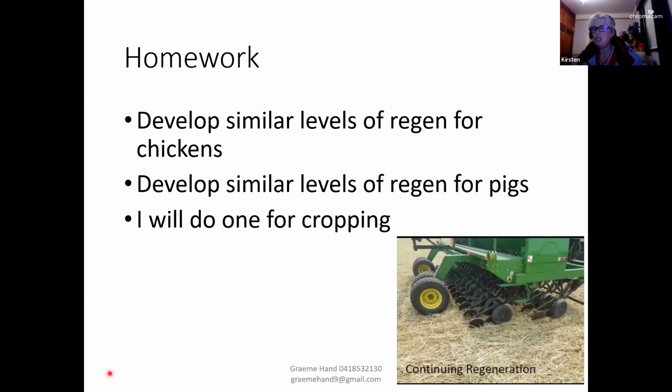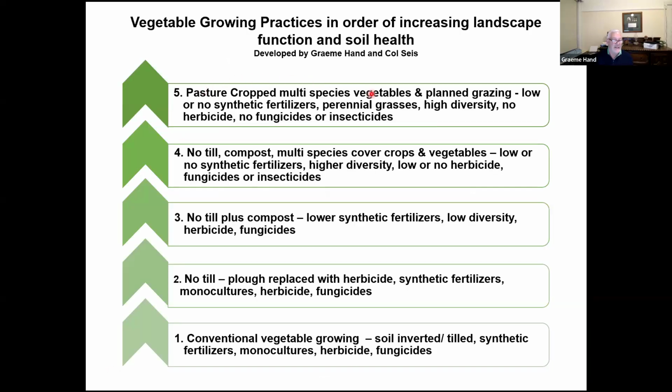Each time I pick up something new. We might do this again next week on the regen veggies, because I think it helps. I was trying to present something a little bit oblique, not necessarily what we think of in terms of landscape function, so that you can think back to how this fits with this. I think people see the links better. So I will spend more time on it. I agree.